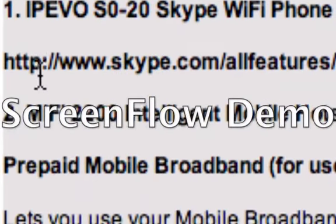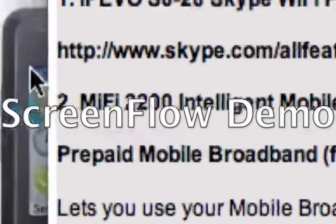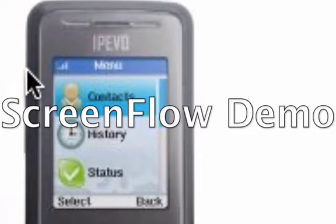So basically the iPivo S020 Skype phone and the MiFi 2200 Intelligent Mobile Hotspot. Now hang on a moment. What if I need to make an emergency call? Or what if this thing is dead? Or what if the Skype phone is dead? Or what if I am in a new place? I thought there would be Wi-Fi, there isn't. Or there is, and I just can't connect to it.